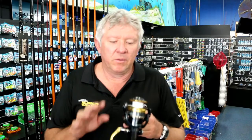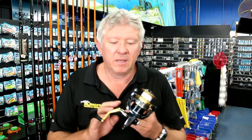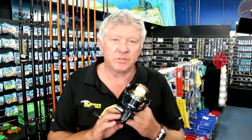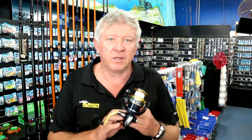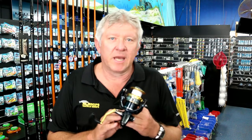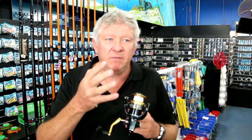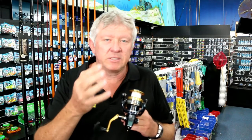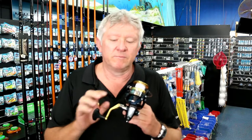So, awesome line capacity, 11 kilos of drag, Pagani gears, which is new to Shimano as well, and I think we first heard about Pagani gears when the new Stratix came out about 12 months ago. So, to have that technology in a reel at this price point as well is something really awesome for Shimano.